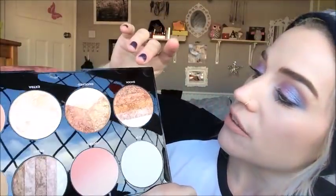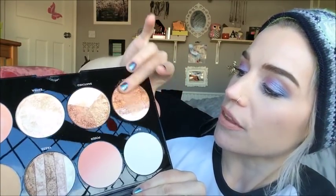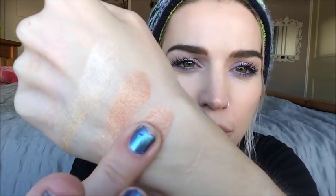Okay, so next we're going to move on to one of the Shimmer Bricks, and I do have a couple of these in my collection and I adore them. So this one is in the shade Shook. I'm just going to run my finger throughout all of the different shades. And again, you've got a very similar looking shade to the last one. Let's see, does it swatch the same? It kind of looks similar. Yeah, they look very similar indeed.